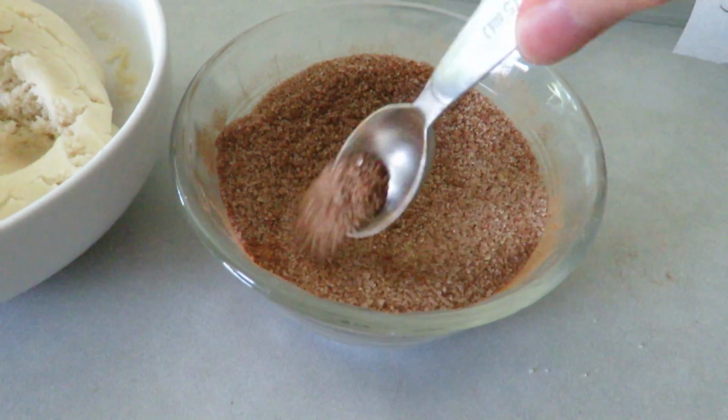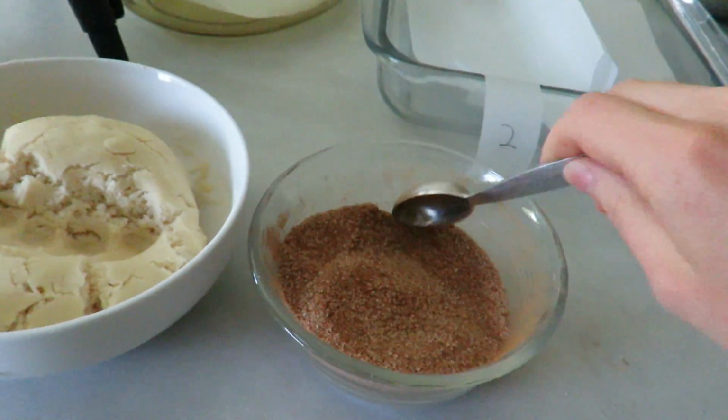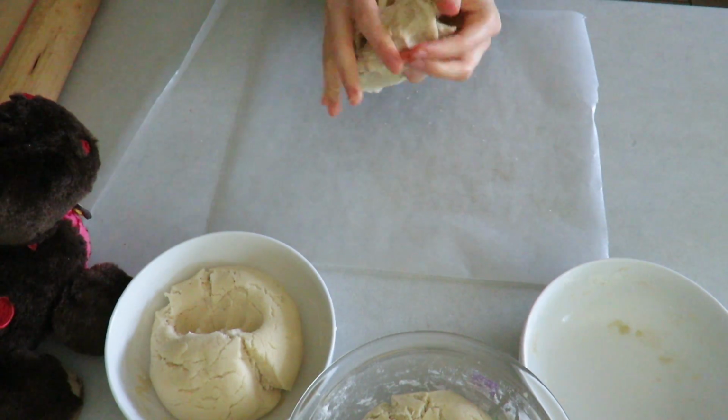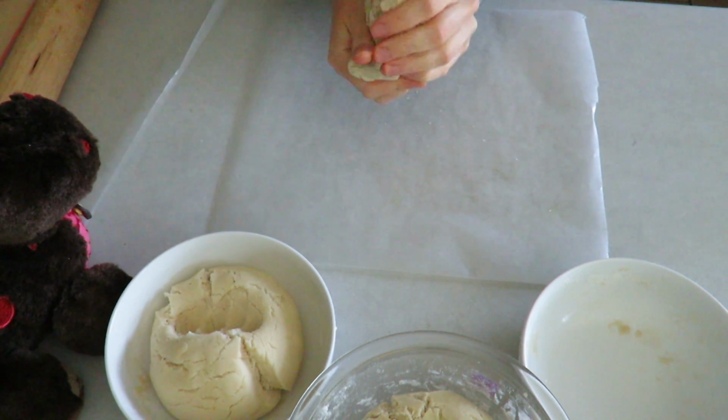And yes, I am going to use the same cinnamon sugar mixture for all 3 of the doughs. There's no sense in making this several times over when there is no flour in it. So now we have our next step, which is to roll out the dough. I'm gonna work it a little bit to get all the dry bits incorporated.